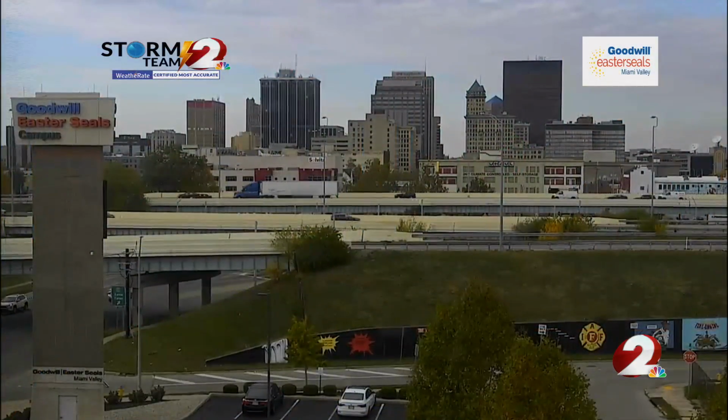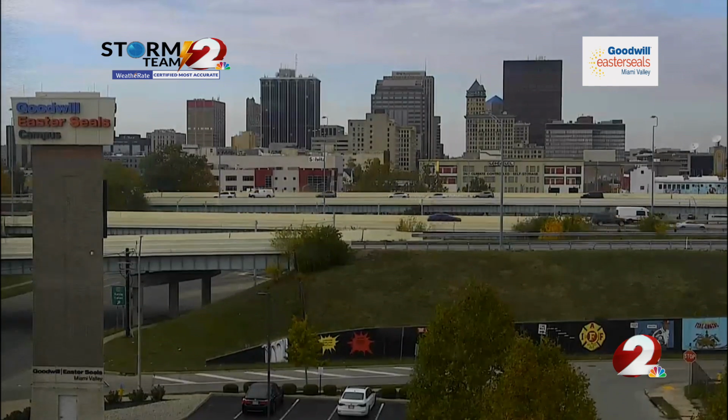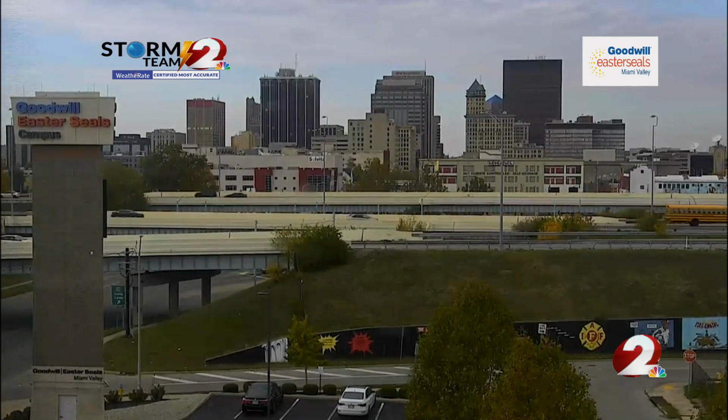Well, thankfully, no weather here into the work week, at least that we'll see the winter weather, but there is some cold weather on the way that I'll get to in just a bit. But right outside right now, those temperatures are still in the 70s, but the clouds are starting to make their way into the Miami Valley, and we're starting to see them take hold as we look at the Goodwill Auto Auction camera of downtown Dayton.